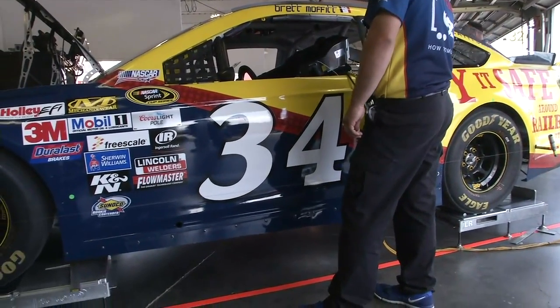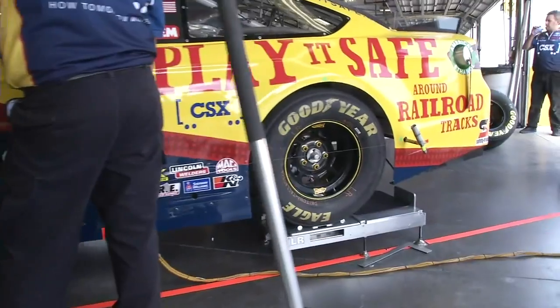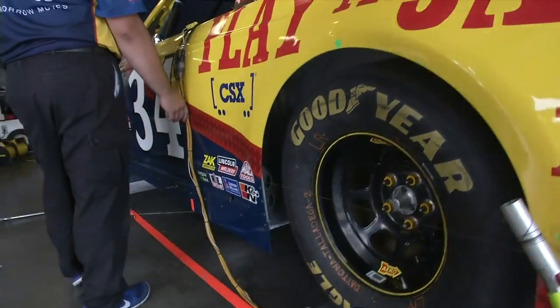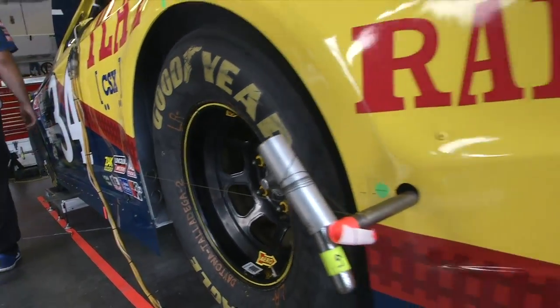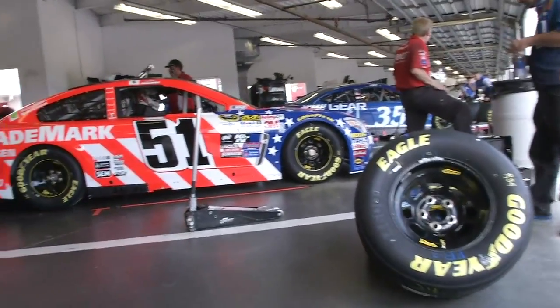Brett Moffitt's at number 34. See that string on the car? Getting the thing straight. If you've never seen that, check it out. Old school way of doing it. Gotta love it.